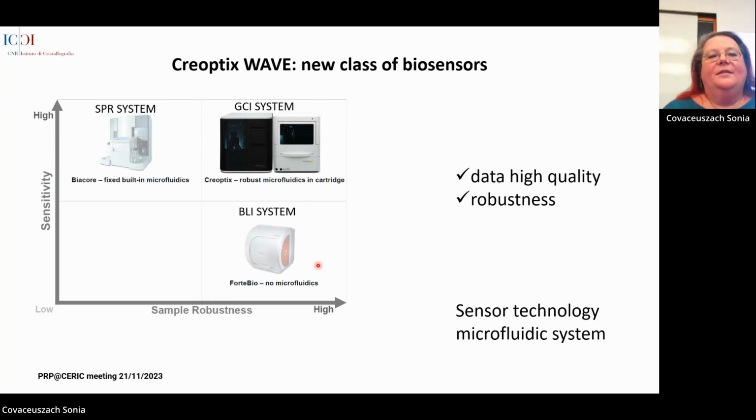I have to stress this point, because this system is very user-friendly. It's very robust. Everyone can set up the experiment with no particular training. It was the least expensive instrument. It needed no maintenance, and also the consumables cost was very, very low. But when we tested this system in a demo in our lab on our samples, we realized that the performance to characterize interactions between proteins and small molecules, which is a core part of our research, was very, very bad. We could not get data at all on different systems.